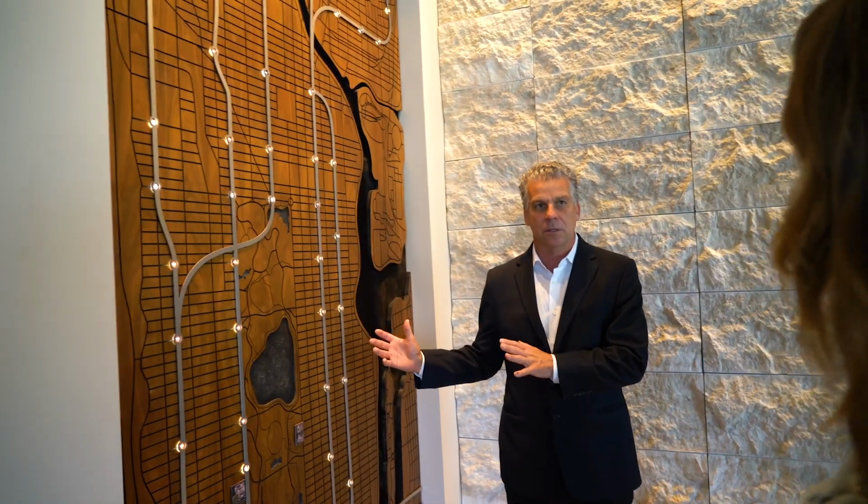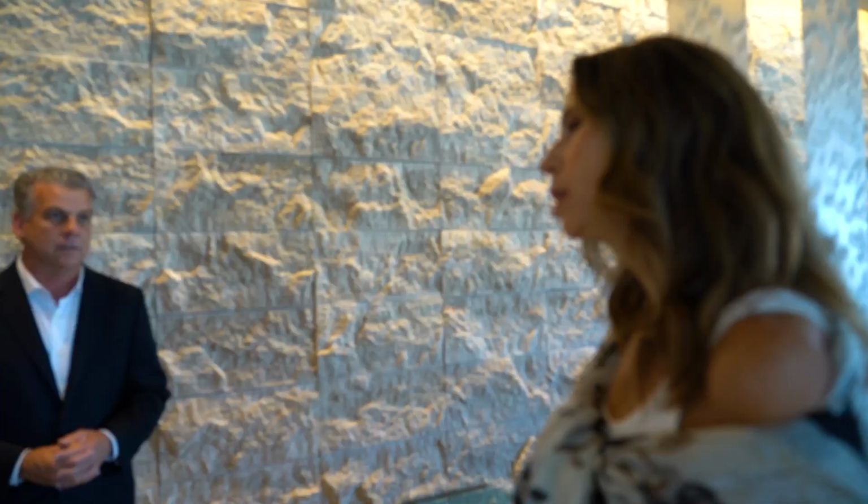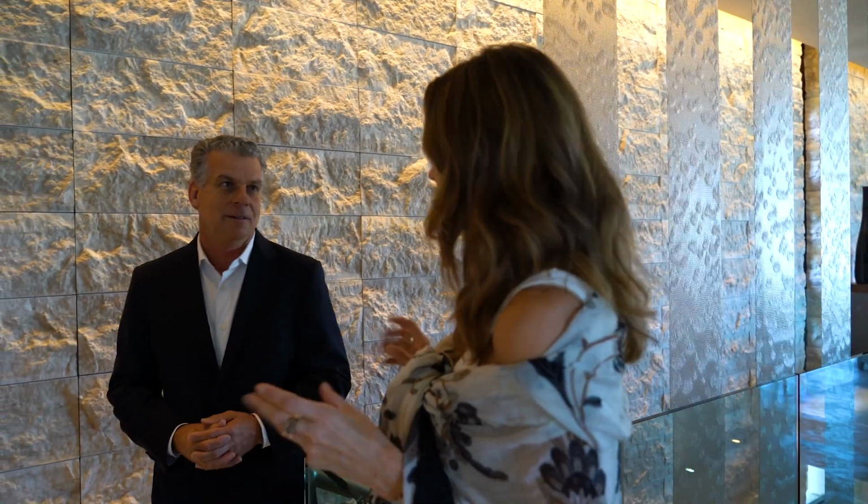So this piece really jumps out at me every time I come up the stairway. Tell us a little bit about your inspiration for the piece. Well, we love to go to New York, and we had always carried around a subway map. It was an old, tattered subway map, and this was just the perfect spot that looks just like the subway map that we would carry around.